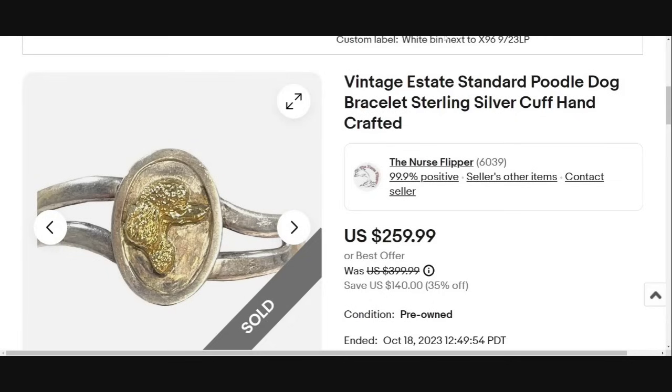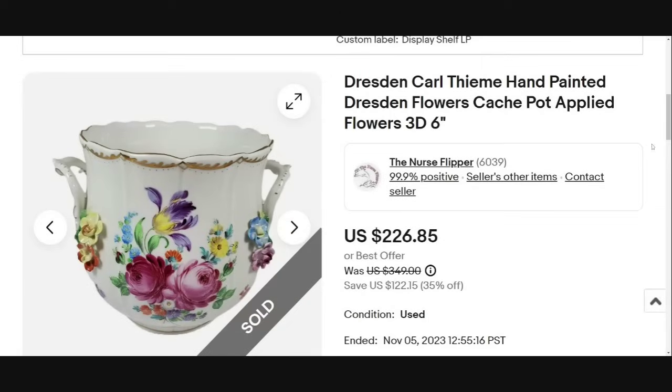Again, I was only $30 in, so I was happy with a fast $100 profit. This little sucker took forever to sell. I had two of them. This one finally sold at $226. This is a Dresden pot. I only paid like 30 or 40 bucks for it, so it is over $100 profit.